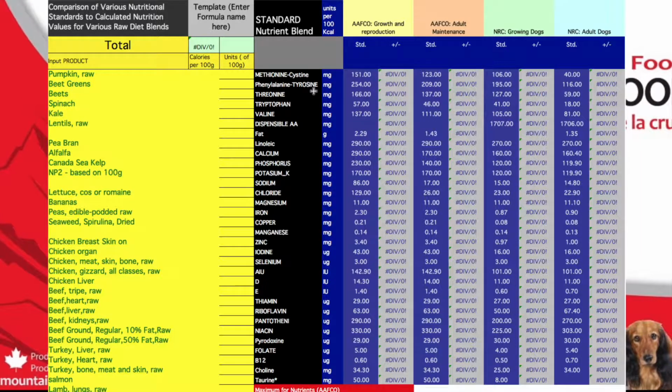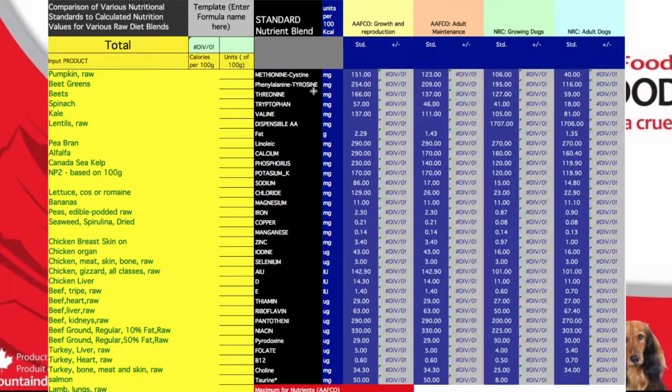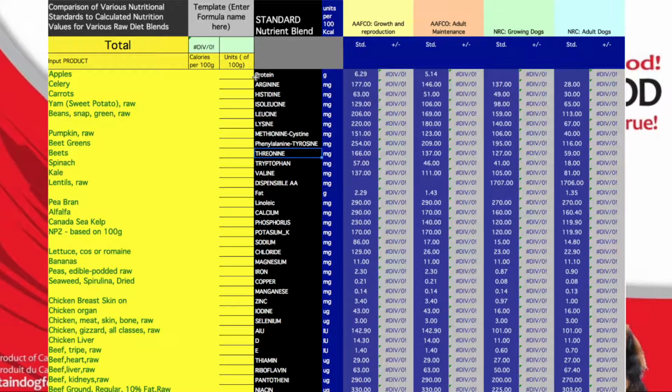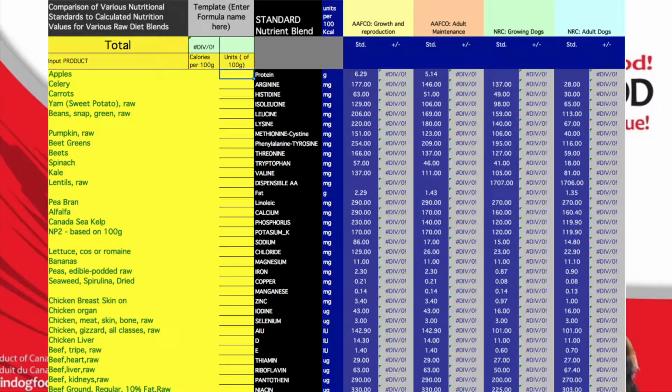So from all of this, you can see that creating formulas that meet the standard while providing a palatable product that does not cause problems like loose stools or constipation can be quite challenging. This is just another way Mountain Dog Food goes the extra mile for your dog.